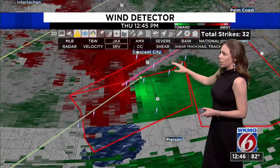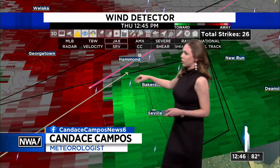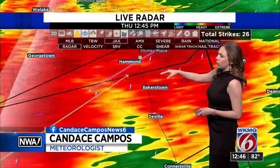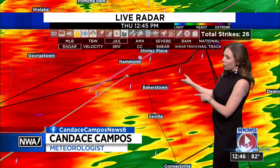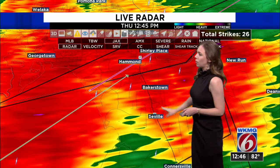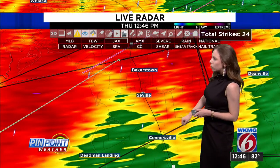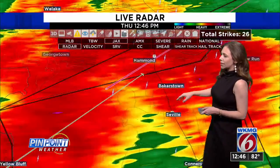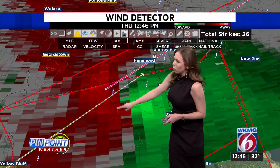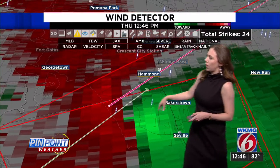So where are we talking about here? Let's zoom in, give you an idea a little more toward street level. Again, this tornado warning is in effect for another 15 minutes, with the other advisory in effect for another 30. So Hammond, areas of Bakerstown, Sayville, as well as down through Cornersville. These are the zone that we're watching, as it continues to track quickly toward the north and east.